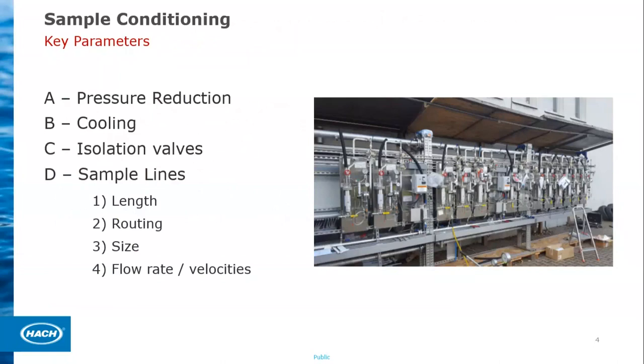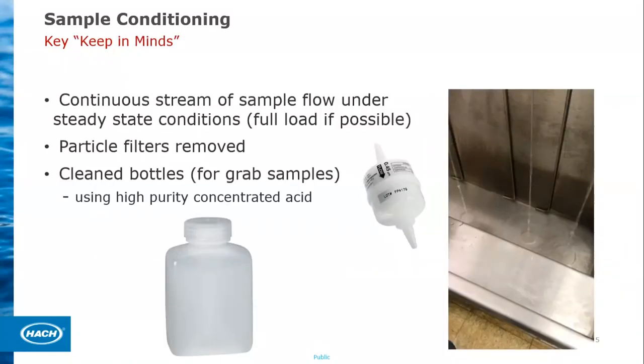Most plants have very good sample panels. They're put together by people that know how to do this. Pressure reduction, cooling, isolation, sample line length, routing, size, flow velocities. That's all taken care of. So we're not ignoring this, but we are assuming that this has been addressed. If this has not been addressed, then we're going to have a very hard time getting accurate samples, whether they be grab samples or online samples. So these are some key things to keep in mind for sample conditioning.